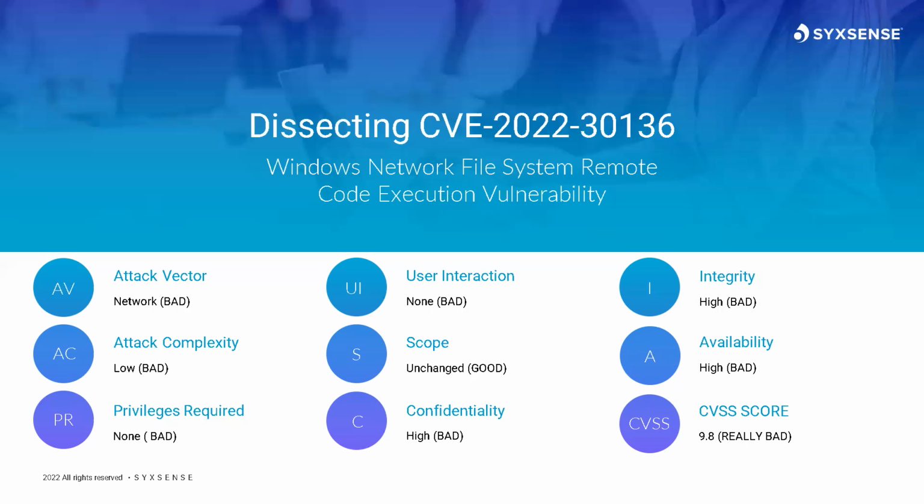That arbitrary code could in fact cause a denial of service to the server to take it down. Now this has a CVSS score of 9.8, which is really bad. The vendor has issued a critical severity for it. As we mentioned earlier, this is not yet weaponized and is not yet public aware, but there is a countermeasure.